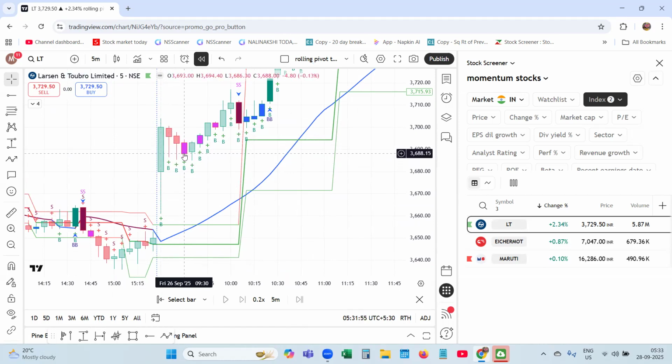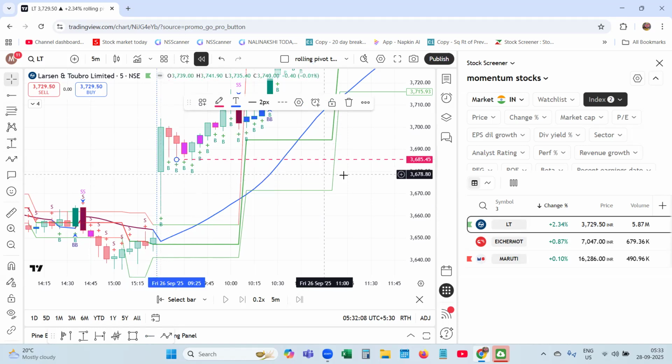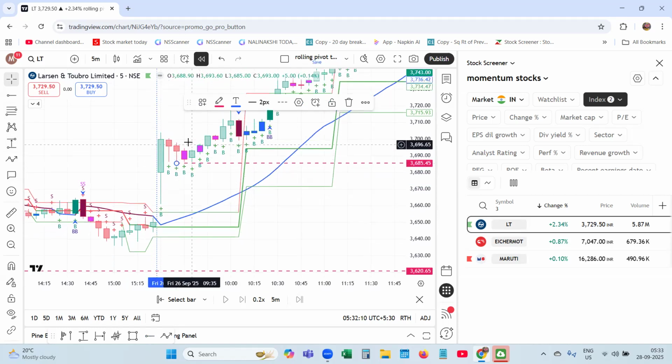This is NR4, 1, 2, 3, 4. And the color bars are 4 bars. It is marking the color bars. Then mark a territory, because it's an intraday time frame. So up to this, there was a narrow bar.